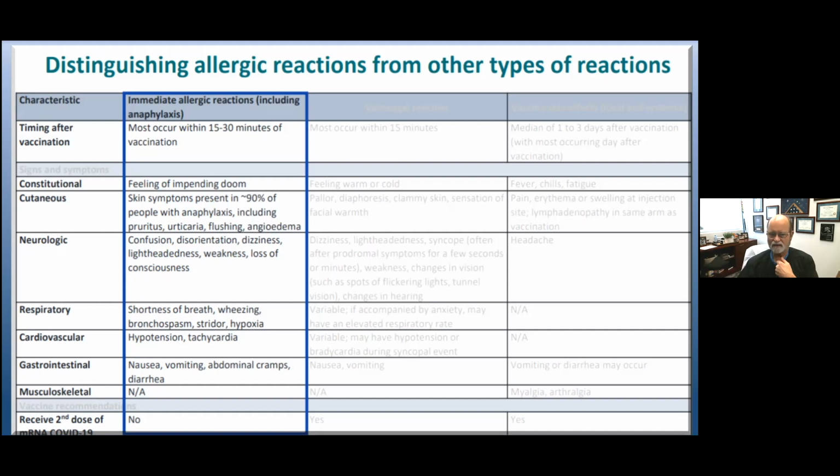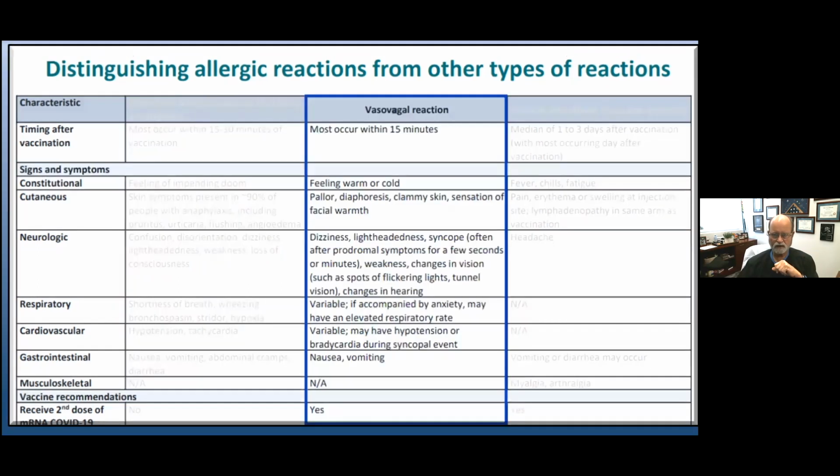They can have that feeling of anxiety, a feeling of urgency, maybe even a feeling of doom. They're scared. They can have skin symptoms like flushing, hives, or angioedema, and that can occur in around, I would say, 80 to 90%. And remember, if they don't have skin symptoms, that could predict a more severe event. They can also have neurologic symptoms like confusion, disorientation, dizziness, lightheadedness, even loss of consciousness, shortness of breath, wheezing, bronchospasm, stridor, chest tightness, heaviness, hypotension, tachycardia, nausea, vomiting, abdominal cramping, uterine cramping. So these are patients that would quite meet the criteria for an allergic reaction. Obviously, they don't have to have all of those symptoms. If they go one step beyond the skin, we usually refer to that as anaphylaxis. Should they receive a second dose? Absolutely not.